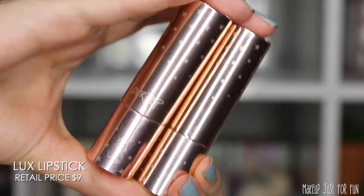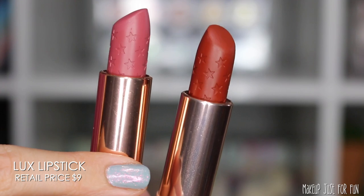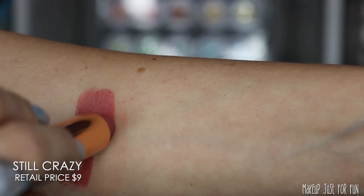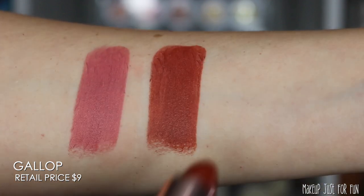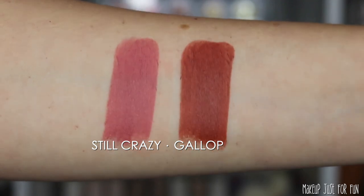We have the shade Still Crazy, which is a beautiful pink color, and this was actually in my favorites bundle with ColourPop a couple years back. I got to do a favorites bundle, and it was called No Shrinking Violet, and this was actually in my favorites bundle, so you know it's a favorite. And then this shade called Gallop is just the most beautiful deep terracotta fall-tastic shade. Really something for everybody, I think, between these two, and both of these shades are really flattering across a lot of different skin tones as well.